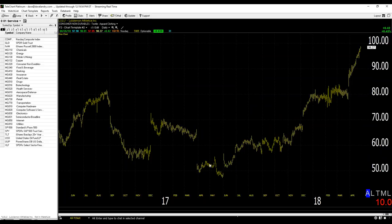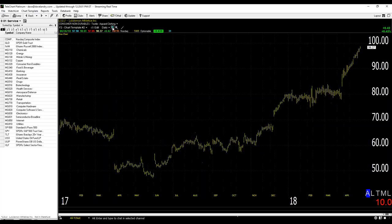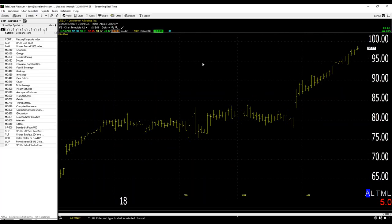It gaps up and then it gaps down and it gaps up. It looks like a stock that's held hostage by earnings if I would just look at it. So I would be really leery about that.